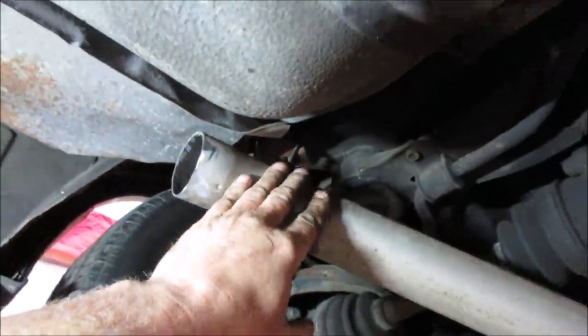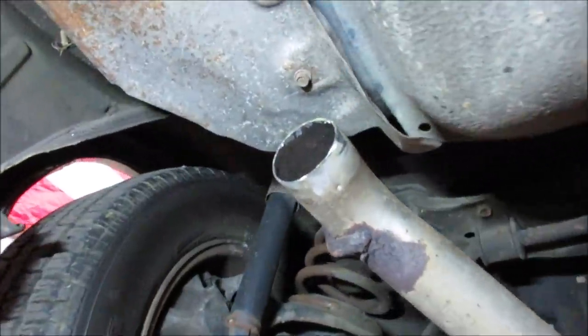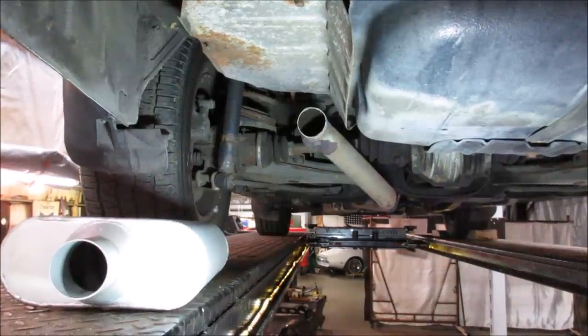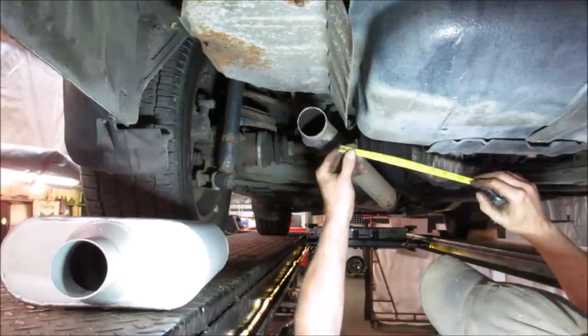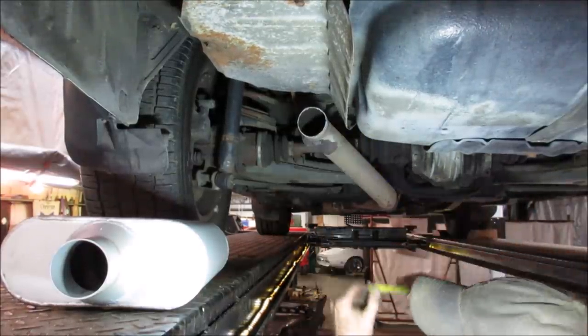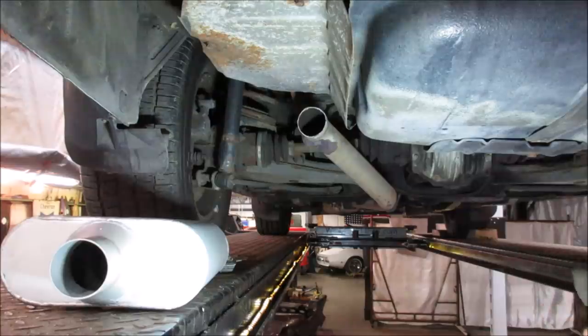Let's try to get like a 2x4 or something. We'll try to wedge in here and see if we can give her a little bit of push away. I'd rather get a little bit more air gap from the gas tank. All right, right now, we'll measure it. I'd call that an inch from it. See if we can influence that hanger.